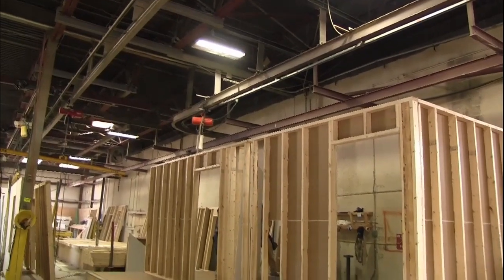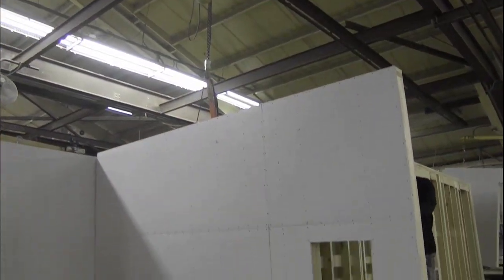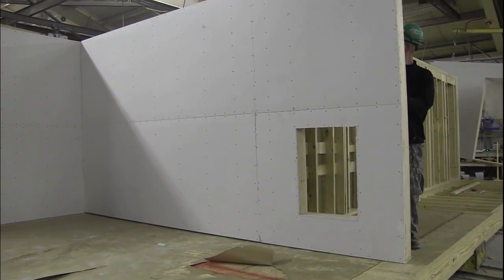Unlike a site-built home, the modular is built from the inside out. We set the walls at the beginning of the line and the drywall is already on the walls, versus a site-built home where the drywall would be one of the last applications.